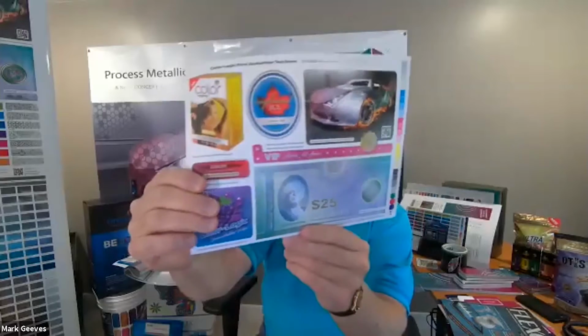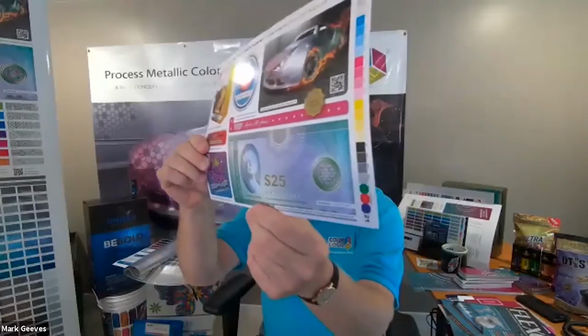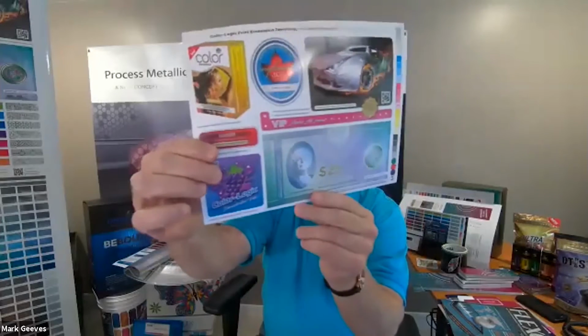So this is what we call our test form page. This is something that I'm going to show you that our Scandagore and some other people allow you to print so you can see what's possible off your press.